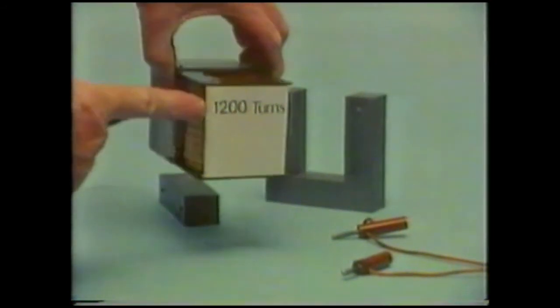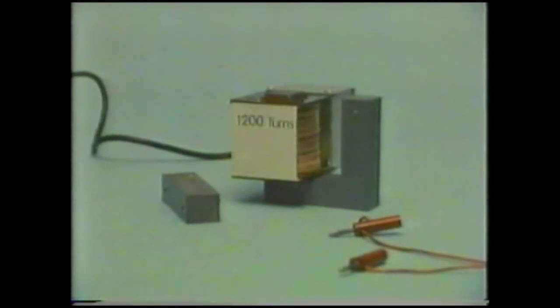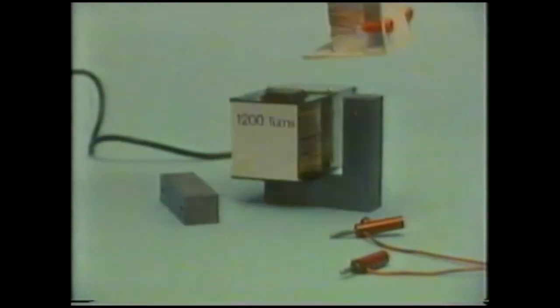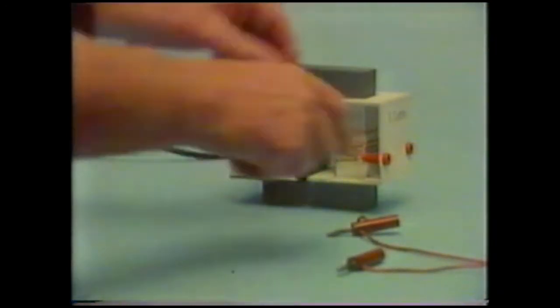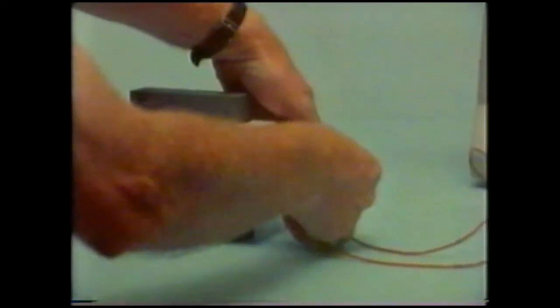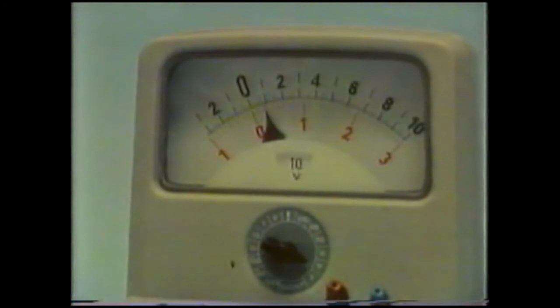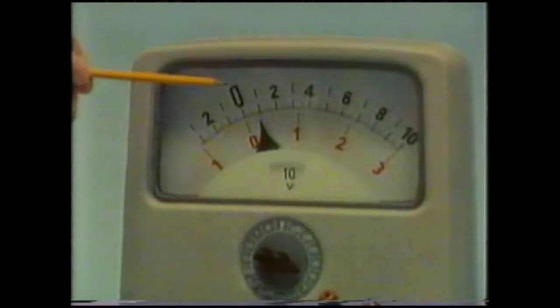Here's a demonstration transformer. It has a soft metal core, and we'll surround one side with a primary coil of 1,200 turns of wire connected to the 240-volt alternating current mains. Then first, we'll put a 5-turn secondary coil on the other side. We complete the iron loop so that it's continuous and connect the secondary coil to a voltmeter. Read the top scale. We get a voltage of just less than 1 volt from the secondary coil.